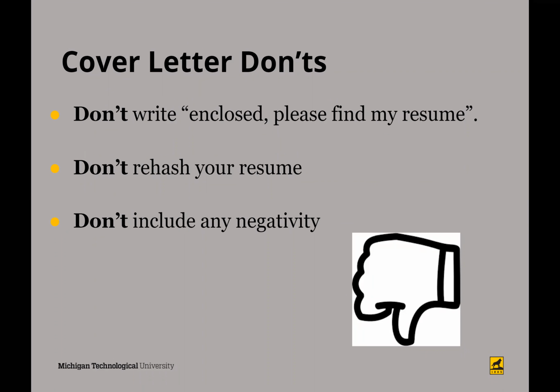We don't recommend writing "enclosed, please find my resume." That's a dated sentence, so we recommend you don't include that. They know that your resume is also enclosed on these online job applications. Don't rehash your resume. So do not recreate your resume. This is not your area to do that. Your resume should be your resume. The cover letter should be the why that you should get this job and the different impacts you're going to make in the position. How are you going to impact the company?